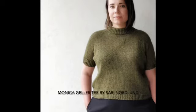So, when I was browsing patterns on Ravelry, I'm not 100% sure, because if I find a better pattern before I cast on, then obviously I will knit the pattern I like better, but I think I'm going to be making the Monica Geller tee by Sari Nordlund. This is kind of exciting because I've never done a Sari Nordlund pattern before. So that'll be exciting to do.